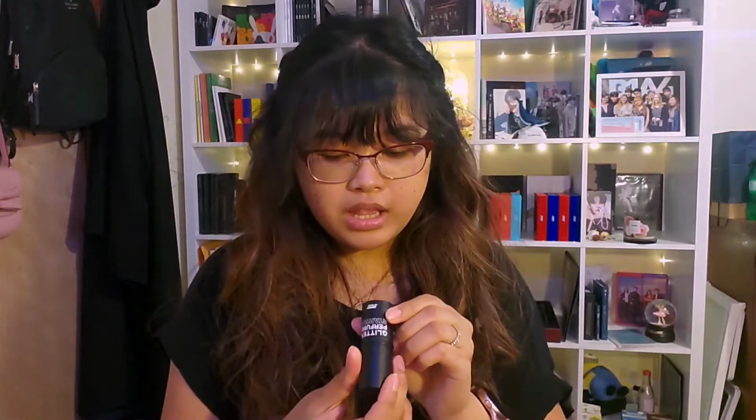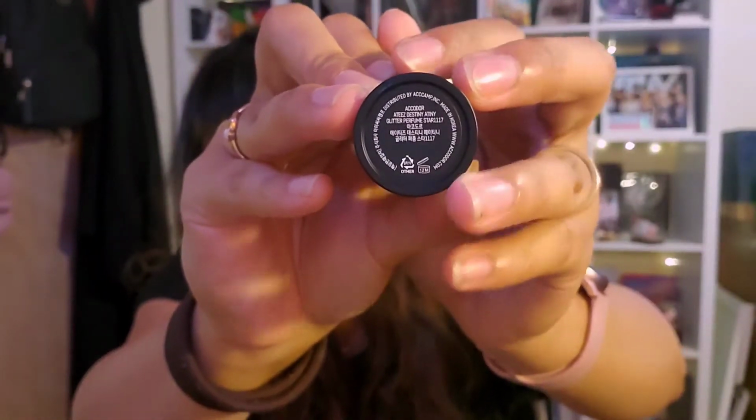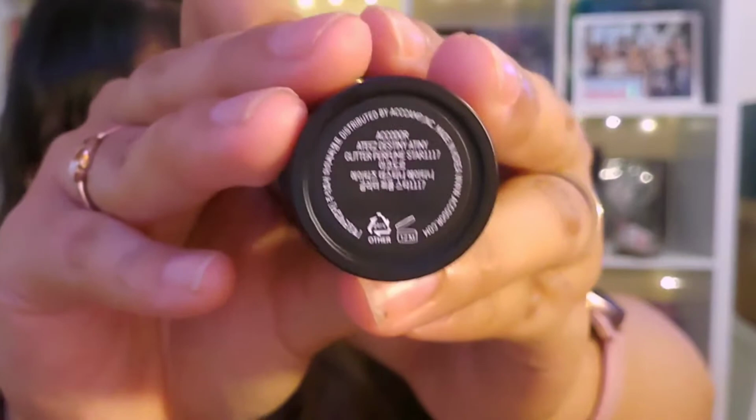I try not to use this all the time, but I really love the smell. Because I only bought one, and this is only limited edition, I try not to use it all the time. But the lasting on this is 12 months. You see it right here? It's only for 12 months. Hopefully, past 12 months, it still has that scent to it. But yeah, so this is the glitter perfume.